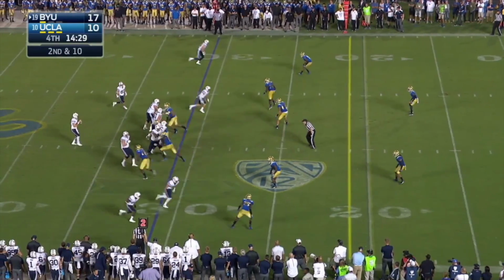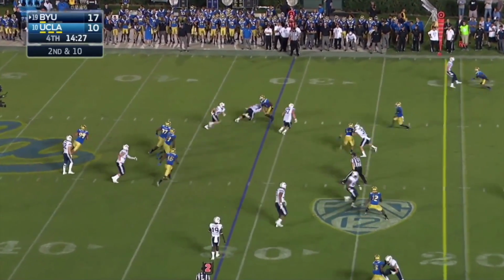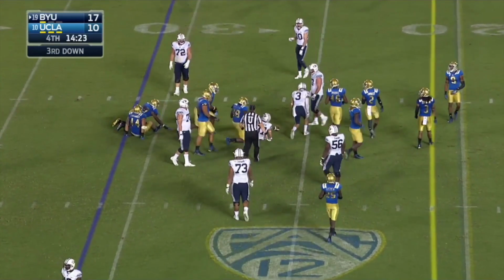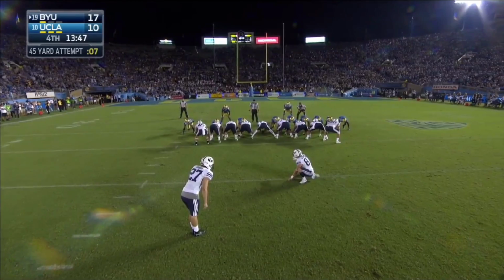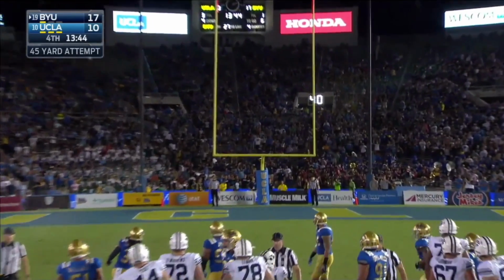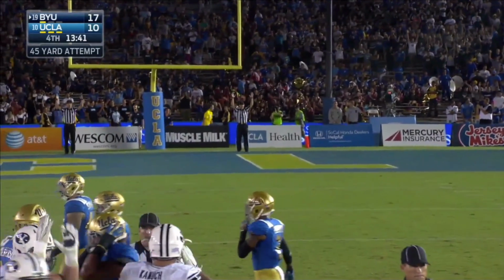It's his first incompletion of the second half. They get it in space to Juergens. And he's got five, making it a manageable third down. Miles Jack with this for a two-score lead. Got it.